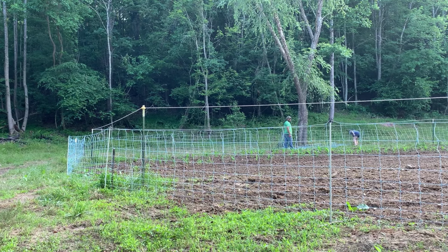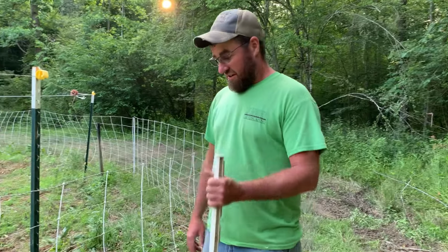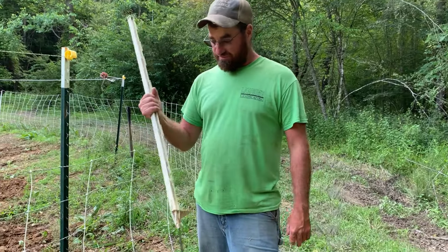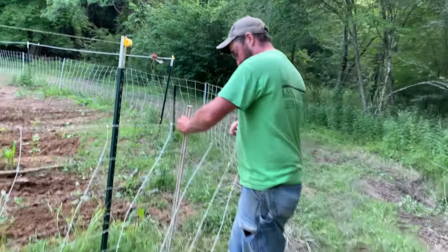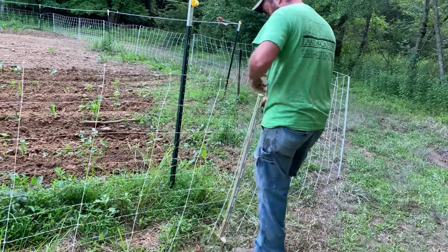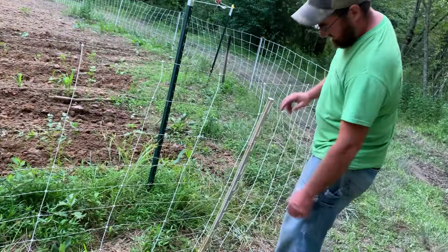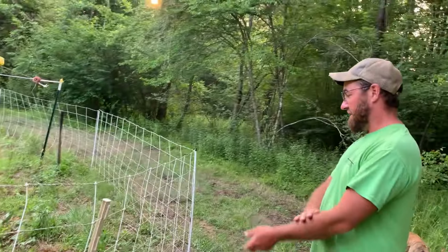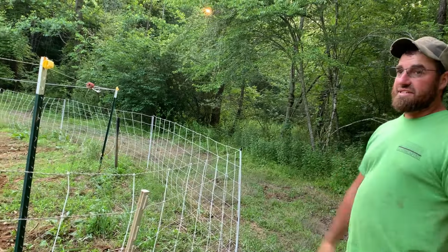Y'all, if you end up in a corner where you don't have a post that lined up just right, I use these little cheap fiberglass posts and just kind of put it in there. Then I'll just take and put a couple of the strands in those, and there you go. That holds it away from your corner, and that's it.